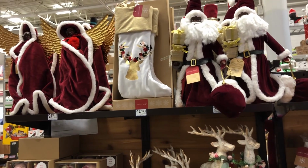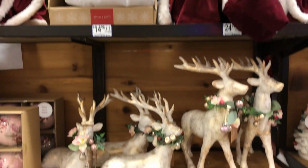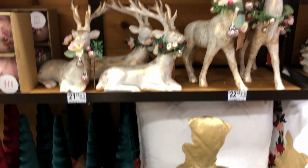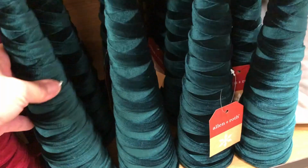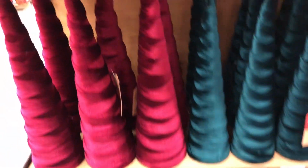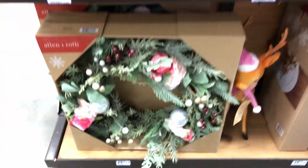I wanted to incorporate green this year, like green plaid. This is really pretty. Alright, here's the pink that I was talking about. So this has the red, the gold, and then the pink. Look how beautiful. The bells I showed you before go with this set. These are velvety. They're really pretty. They're really soft. That's why I'm touching them.